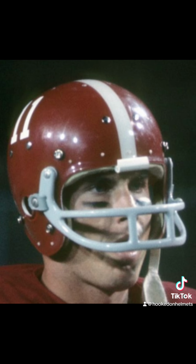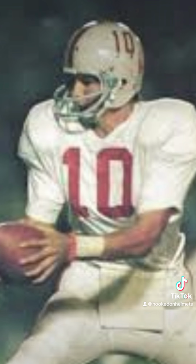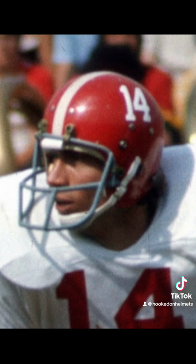In 1970, white and crimson helmets with numbers are back. This time, the team would all wear the same helmet. White was worn for 4 games, crimson for 8. In 1971, white helmets were worn for the last time and then retired. Crimson became the Tide's look moving forward.